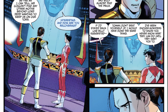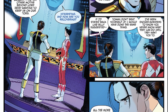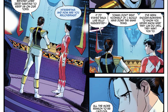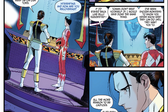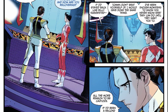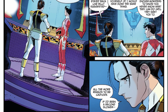And Zordon talks about it, and Jason talks about it within this moment. With the times we're in right now, with the stress of Lord Zedd and these monsters invading Earth and Angel Grove almost every day, we need the white light power, which is stronger and faster. Tommy was the only one who was able to wield it, and Jason understands that. And Zordon, being the mentor and protector that he is, has to make those executive decisions.